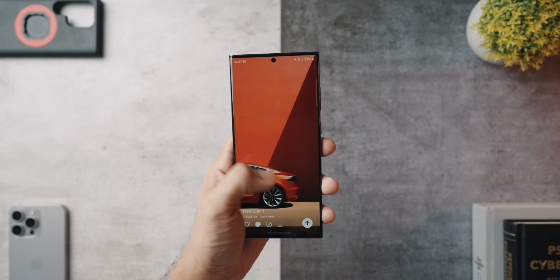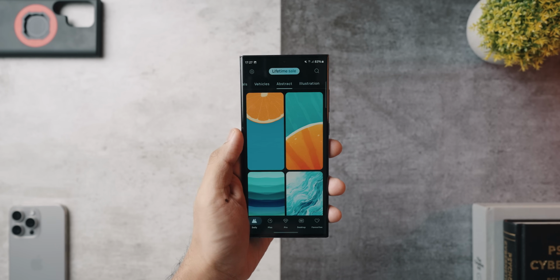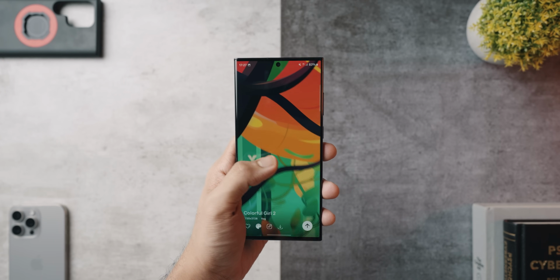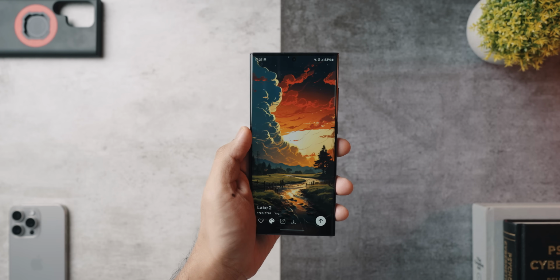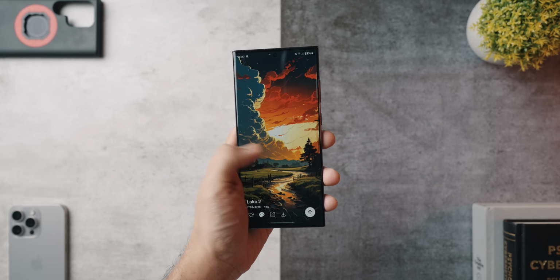And along with that, we also get a lot of categories like space, animals, vehicles, abstract, illustration, nature, etc. There are also paid packs as well as 8K desktop wallpapers if you want to pay for high quality wallpapers, but even the free version has a lot of really cool wallpapers for you to choose from. Be sure to check it out. Your Android device will look absolutely amazing.